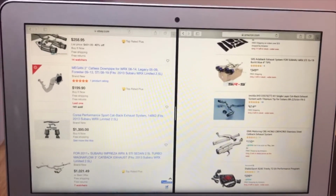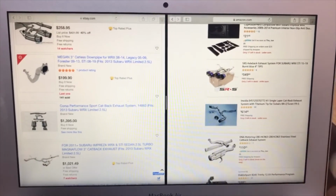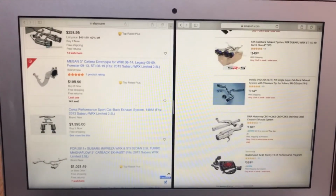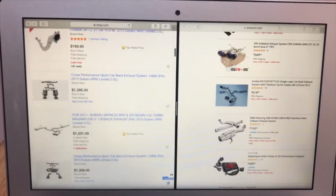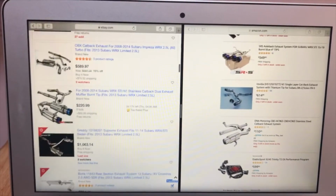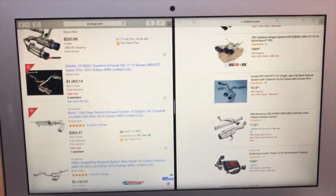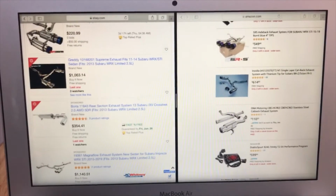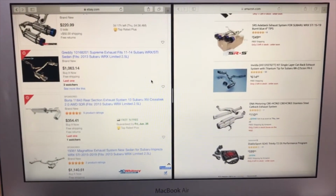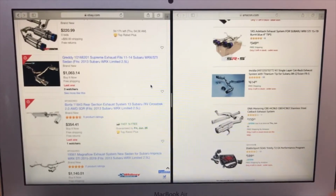I usually would compare them. So let's say this SRS axle back, which is for 2015, I don't know why, and then you go on this website and just compare the two, and you'll basically see the same thing, probably the same cost and price, maybe a little bit cheaper on the eBay one.